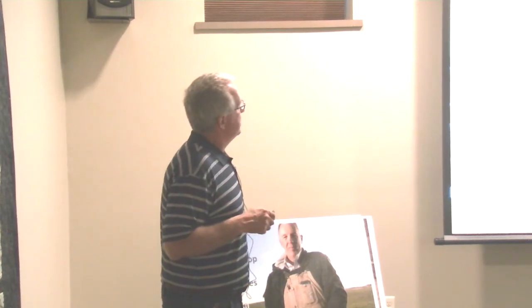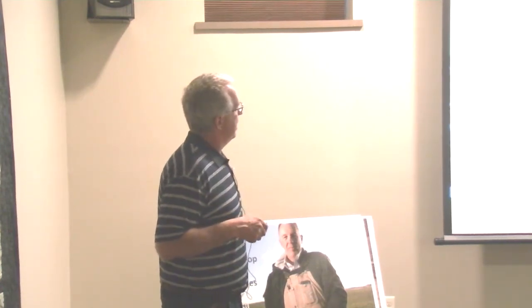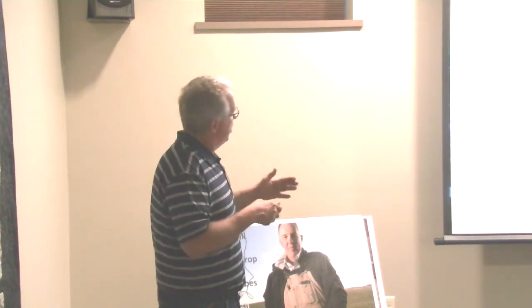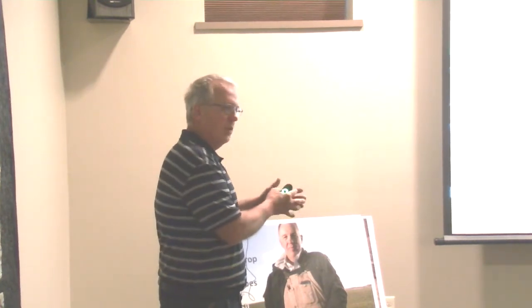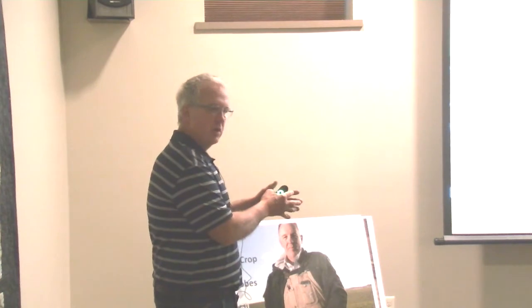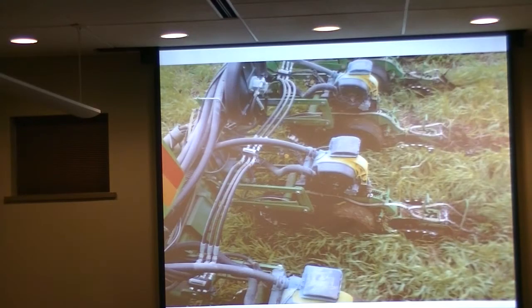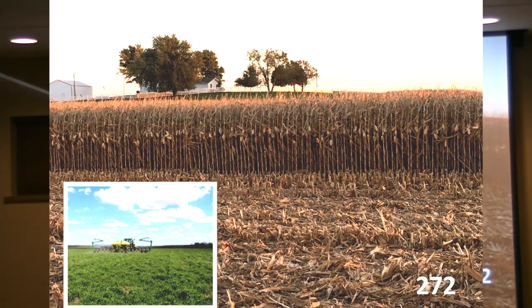There again, it's kind of interesting that the satellite tracks each individual row. It knows exactly how far, and so when it's time to turn, that seed meter knows exactly when to shut off right to the row. So it shuts off, and we can do a very good job planting the field, basically from the engineering that's going on.